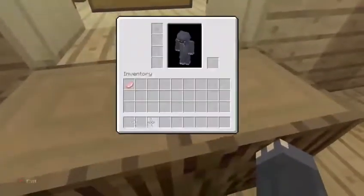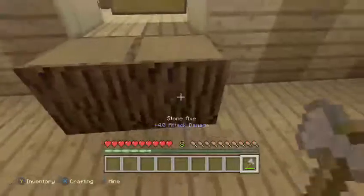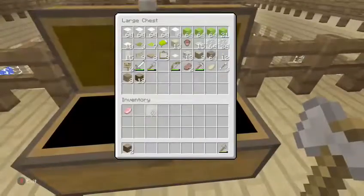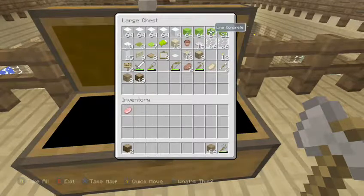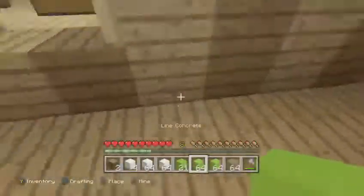So this is going to be mine. So, why are these here? I did not put them there. Well, I probably did, but I forgot to get rid of them. Right. So I got concrete walls. You'll see. So spruce wood for the floor. It's a very nice looking design.